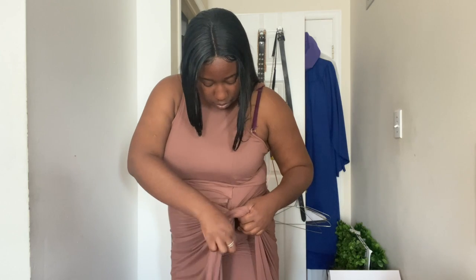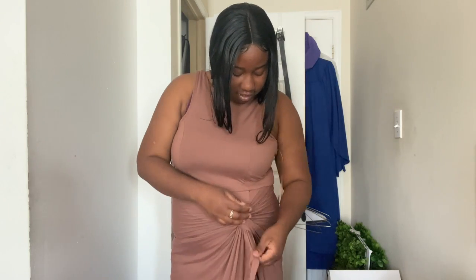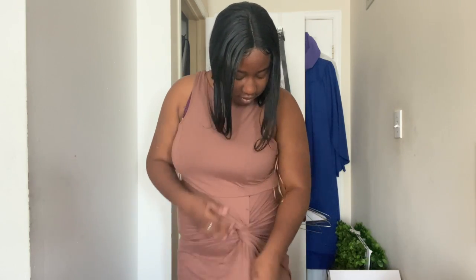Or am I supposed to pull it? Oh, give me to yourself down. Okay, so you pull it. You pull it to get it to your desire. And okay, the ruching here is the main reason, because, you know, we're trying to hide that.